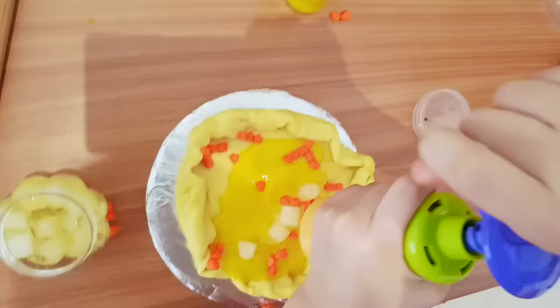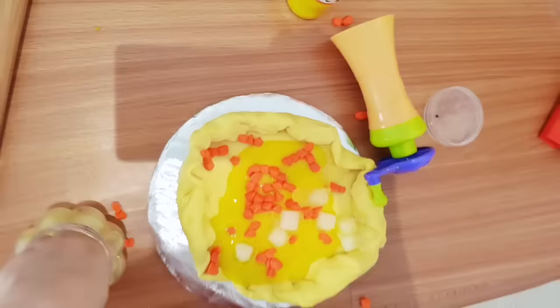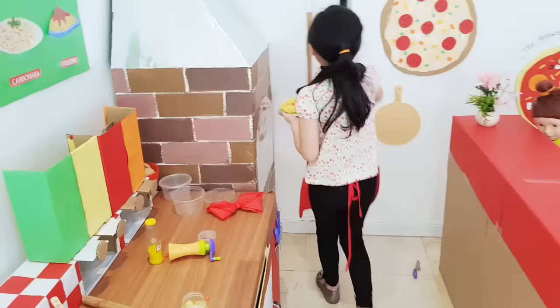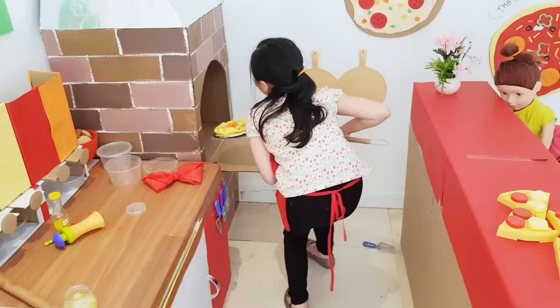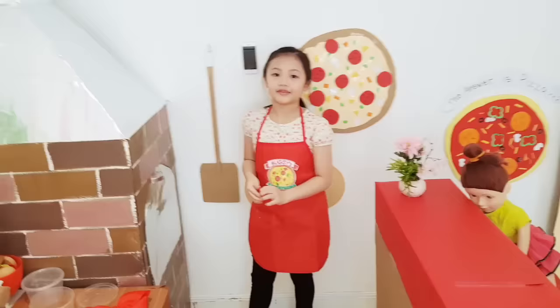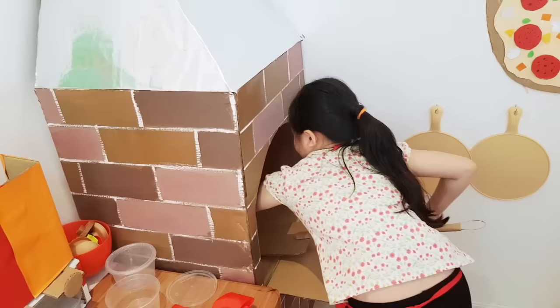The second cheese. Okay. It will taste so good. Okay, I think that's enough. You can put it in the oven. Open the oven first. Okay, use that. Count to 10. 1, 2, 3, 4, 5, 6, 7, 8, 9.